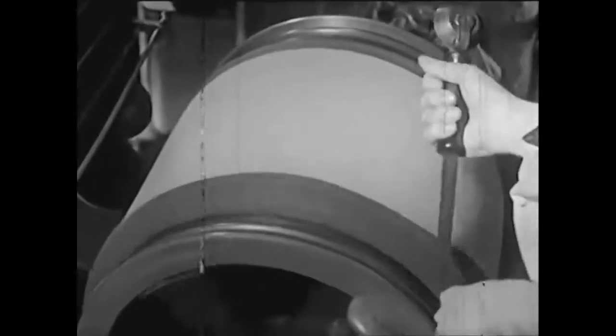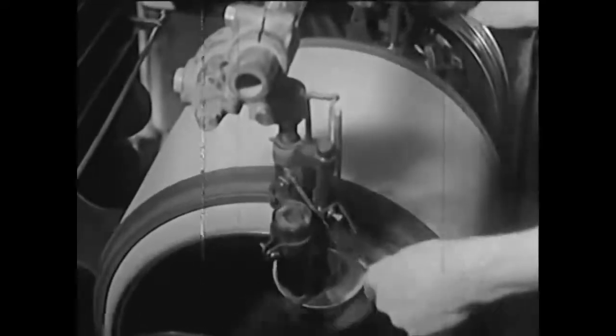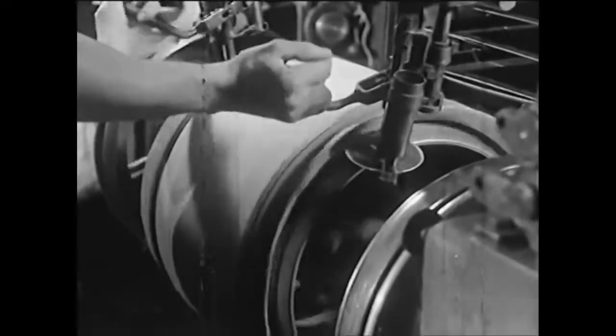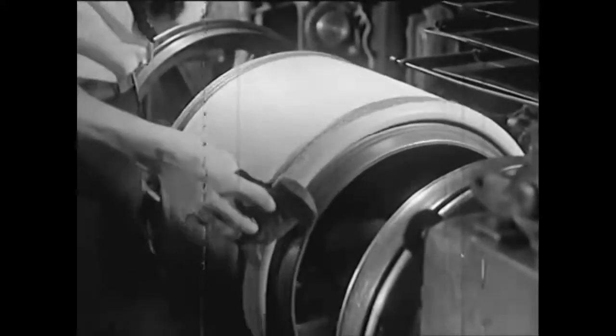After the second ply is rolled down, the beads are placed on each side. The flipper strips surrounding the beads are securely fastened to the edges of this second ply, and the edges of the body fabric are lapped over the beads, locking them firmly into the body of the tire. The additional plies of cord fabric are then added one by one until the carcass is completely built up and prepared for the tread stock.